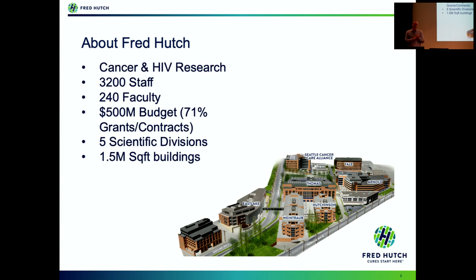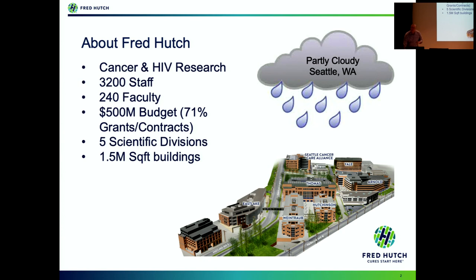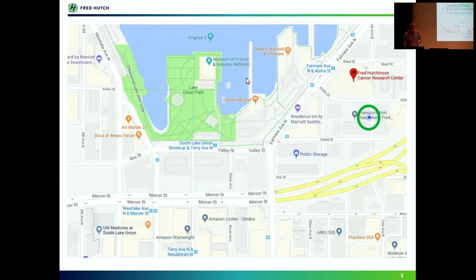We're one of the best funded cancer research facilities in the US. We do quite well on that. We have a lot of staff. We have a beautiful campus also. Oh, there we go, partly cloudy.